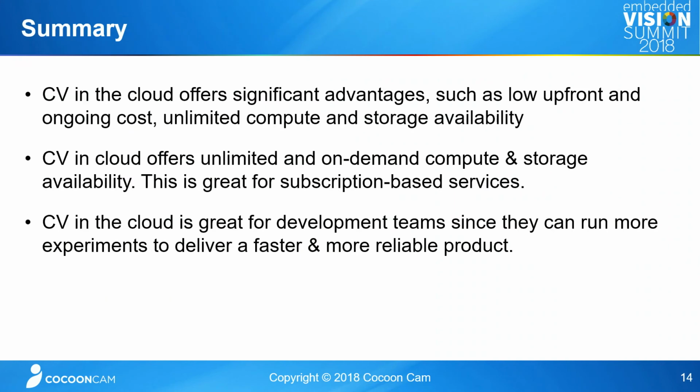And the summary, the takeaway from this talk, is mainly that, first of all, business leaders don't have to shy away from going to the cloud. We have deployed tens of thousands of cameras in the field, which are 100% compute in the cloud. Obviously, we are working with compute platforms right now to optimize between hardware and the cloud. And it's great for development teams, especially if you're working on testing multiple algorithms at the same time.